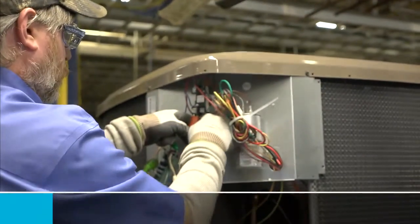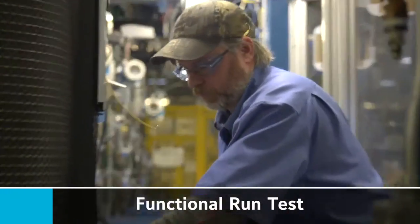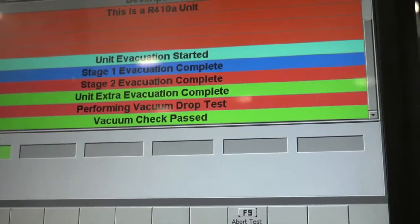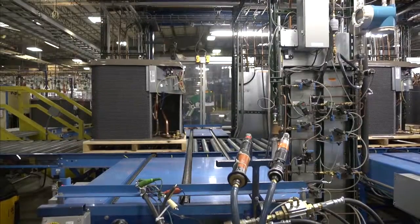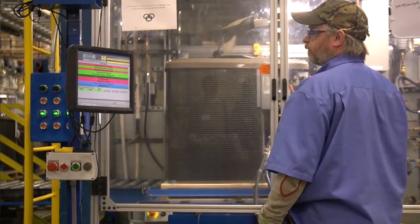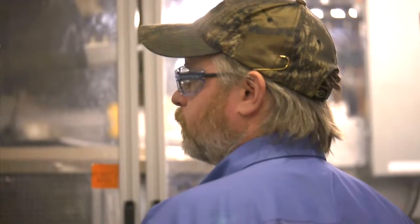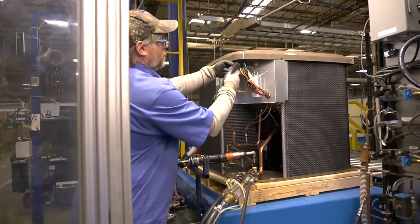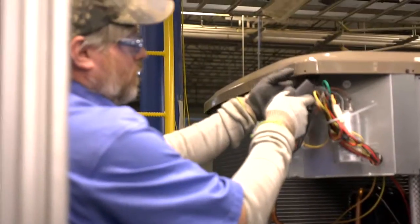The last stop is the functional run test to check electrical connections and gas pressure. Once again, every unit must pass the run test before it's cleared to move on. Just in case that didn't happen and that unit tried to get off the end of the line, since it didn't pass run test, you can't print any of the labeling, the carton labeling or the unit labeling for that product. You literally can't send it to the warehouse.